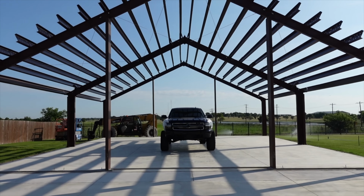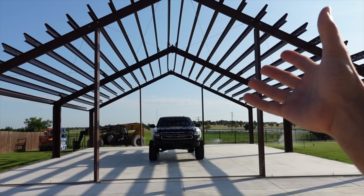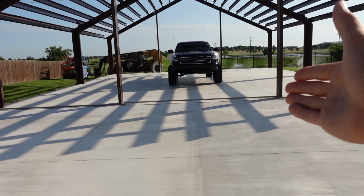And that is working with my own two hands and creating things. Whether it's buildings, whether it's trucks, whether it's mods.